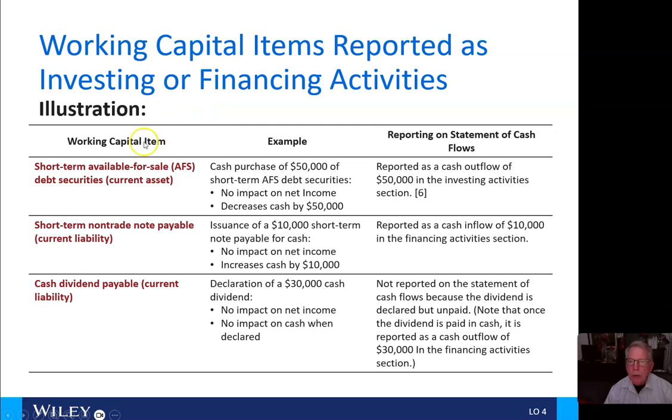So if we look at an illustration of that, here's our short-term available for sale debt securities, AFS abbreviated. A cash purchase of $50,000 of short-term AFS debt securities has no impact on net income, but it decreases cash by $50,000. We're going to report on the statement of cash flows as a cash outflow in the investing activities section.